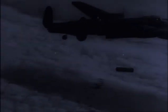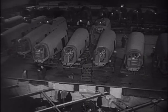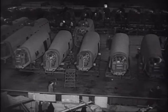Flying at night, Lancasters pounded the major cities of Nazi Germany into a mass of twisted metal and smoking rubble. It was truly a wonderful airplane and a major contributor to the victory in the Second World War. The cost was enormous. Thousands died on the ground and in the air. Of more than 7,000 Lancasters built, almost half were lost.